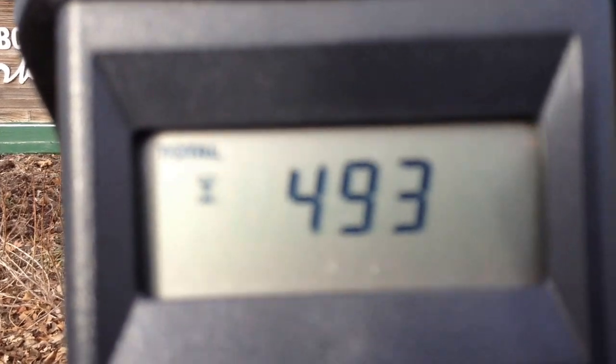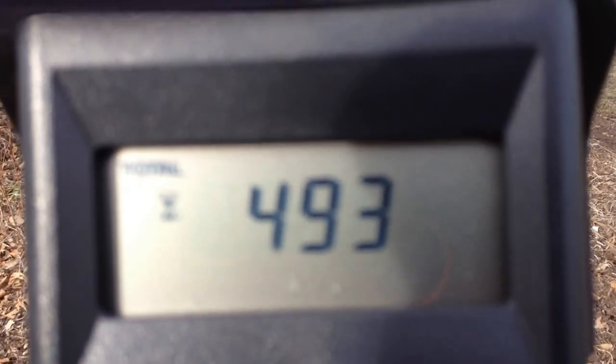I live about 25 miles north of here. Seems to be the average just north of here is about 36 counts per minute. And this is slightly higher than what I got in the area that I live.